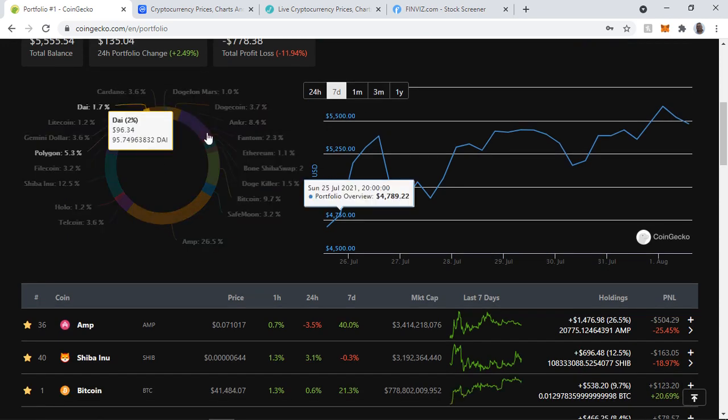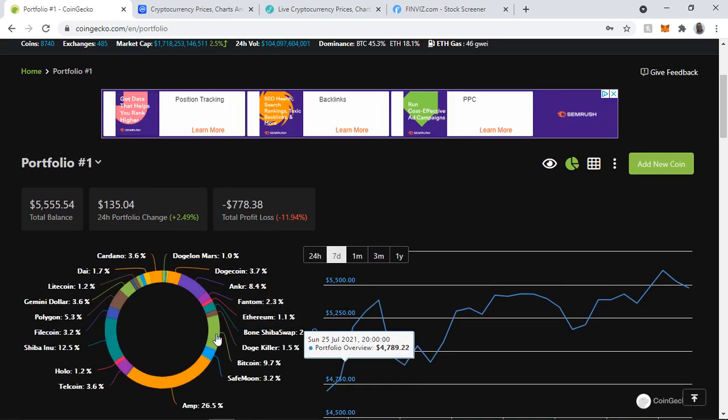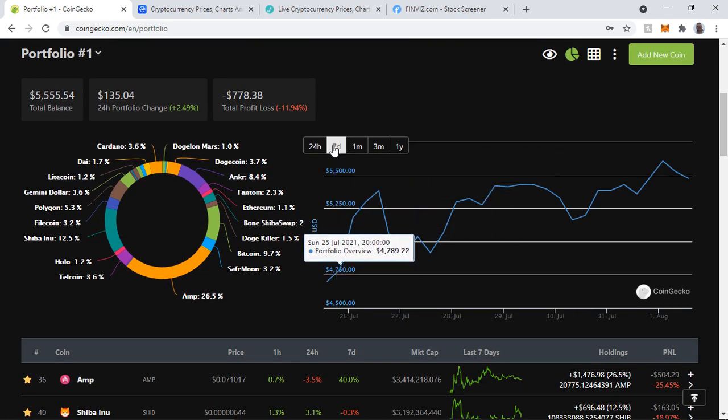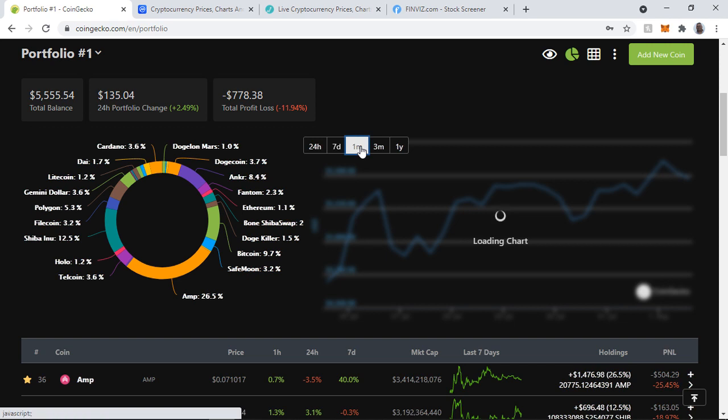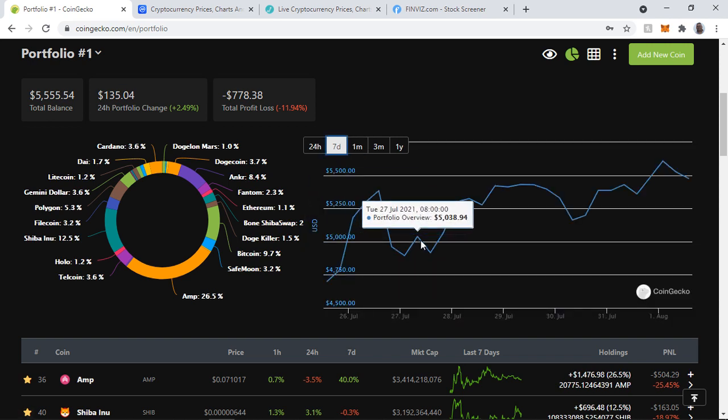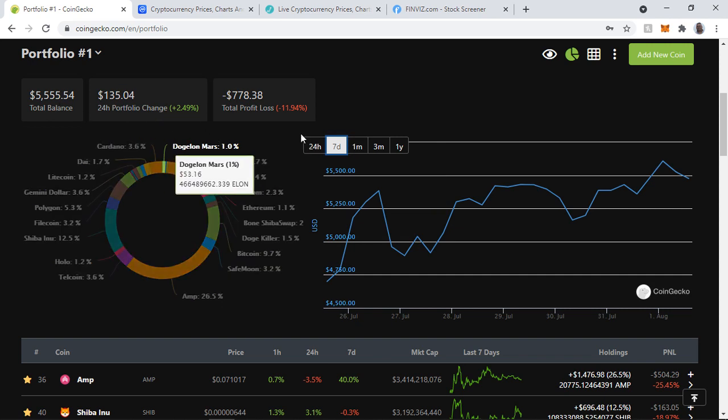As you can see, it has a nice color pie chart, and then you have your graph. You see how your investment has been doing for the last 7 days and now for the last month. Of course, some of it is because I'm also buying, so it's going to keep going up because I'm buying. I'm very bullish and I'm buying. And this is what I've done so far today on this portfolio. This is the balance, and this is the loss.